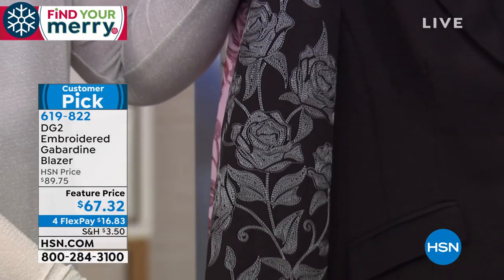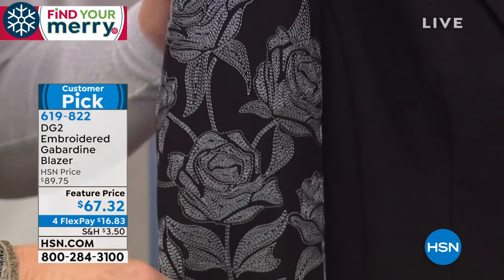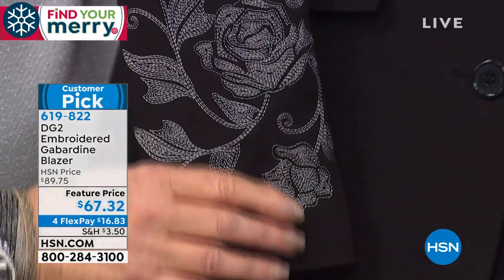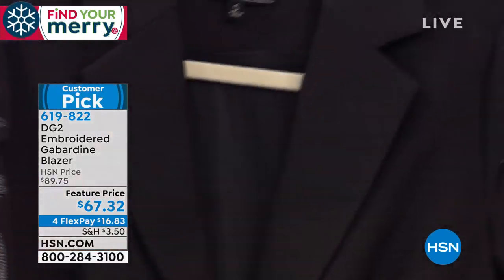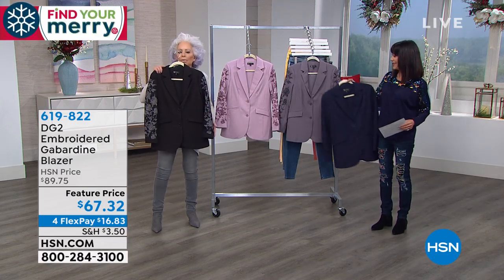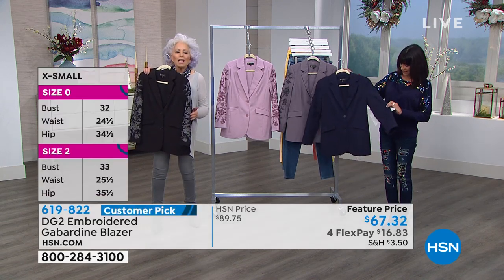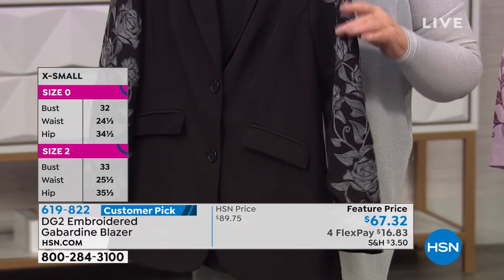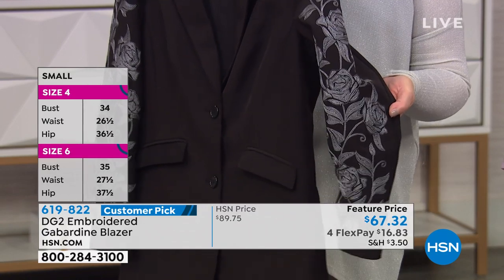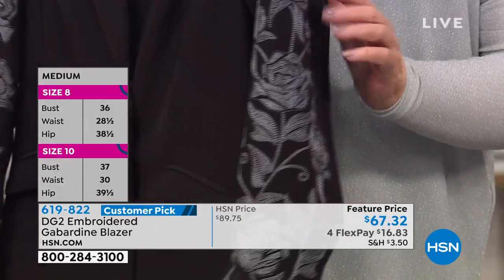Can you imagine walking into a party, walking into church, walking into that upscale restaurant, taking that away on your European vacation, whatever you're doing, and that would be just perfect over what I have on. Sure it would. It is all about high end. Oh, it is so beautiful. Aspirational. And when you see the embroidery up close, we're not talking about just a few stitches. We're talking about tens of thousands of stitches in each sleeve.